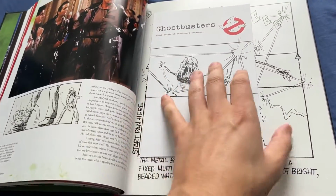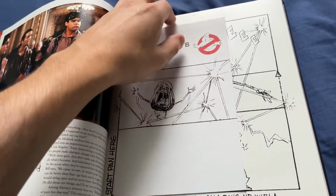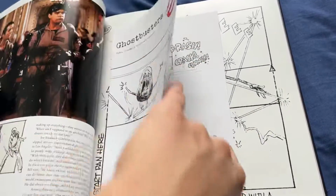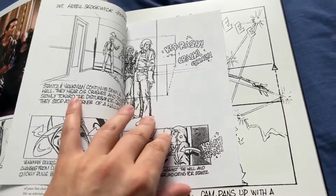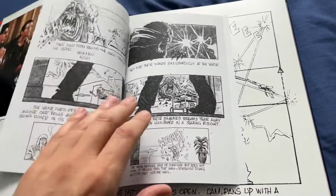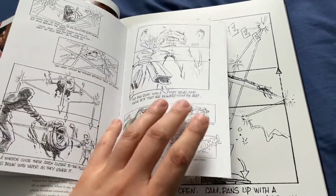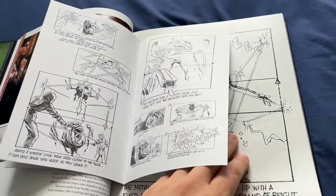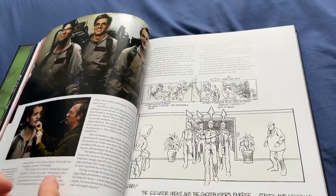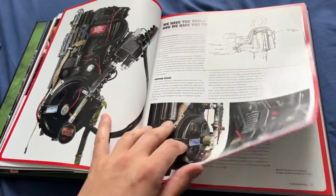Here's another insert. Wow, there you can see. This is like a little booklet. Just cool little bonus content. It's just neat little stuff that they decided to include on top of the actual book itself. So it's definitely a premium item, right?